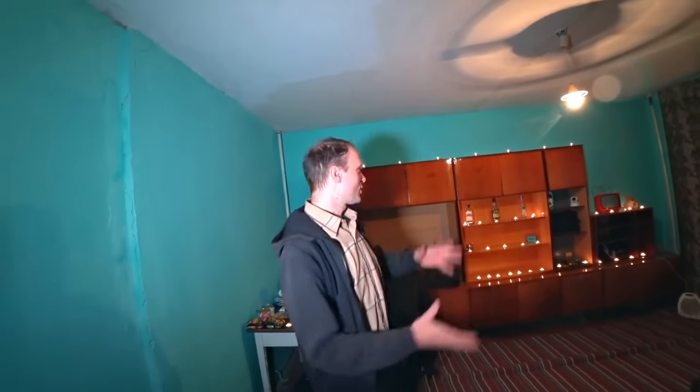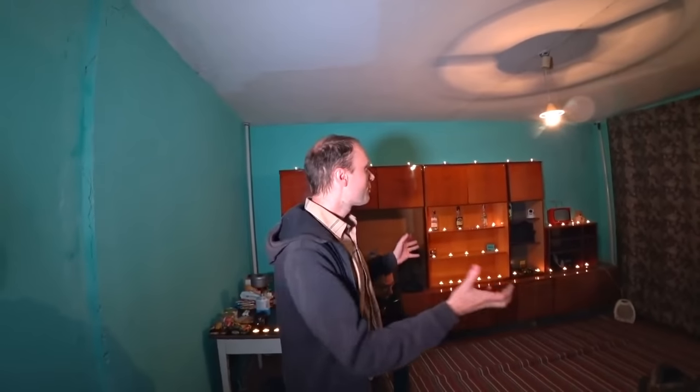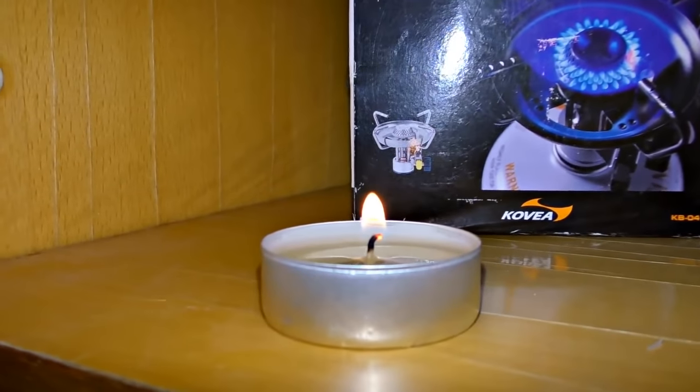The guys are putting a carpet. Everything's going well. For now, we have candle heating system. We lit up about 20 candles. I don't know how much. 40. And we can feel enormous heat from them. It is much warmer than outside or in other flats.